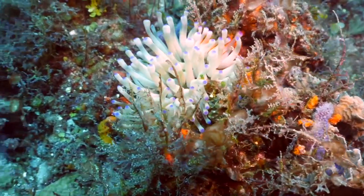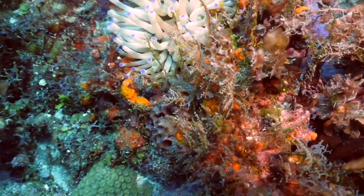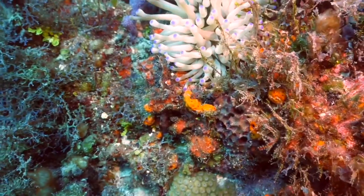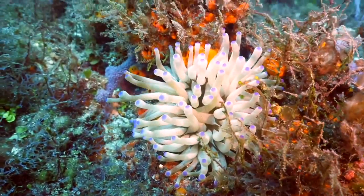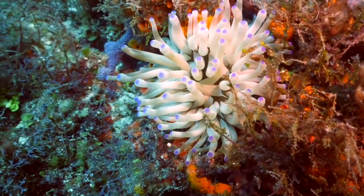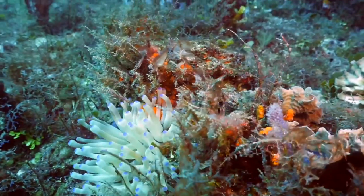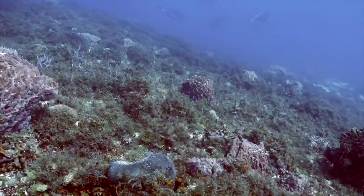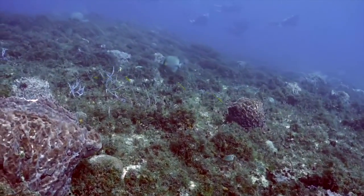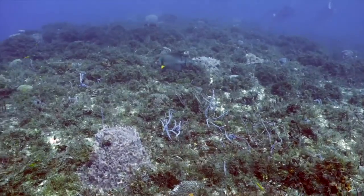There's a nice purple-tipped anemone. See how easy it is to do marine identification? Another gray angelfish? Wow, this place is full of my favorite fish.